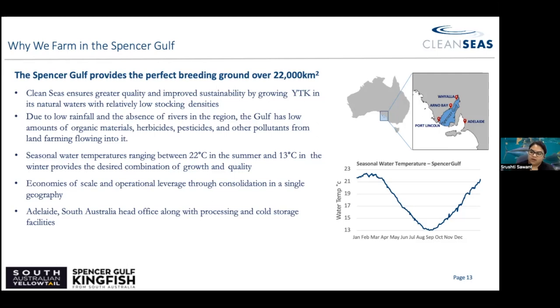Also, we have water coming in through the southern part from the Antarctica. So those chilly, fresh waters go back and forth, and there's a decent amount of water exchange that happens for them, which is another good environment for them to grow in. The seasonal water temperature ranges: in the summer, it's around 22 degrees. It can go up to 26 as well. And in the winter, it's about 13. It also does go below 13 sometimes, to 12. It gets really cold. But these two combinations provide a really good combination for growth and quality.